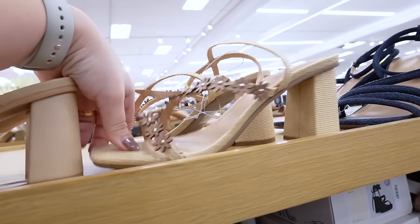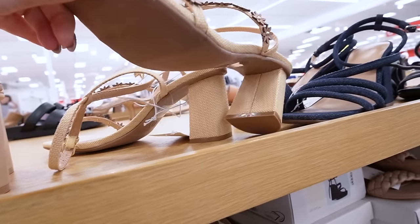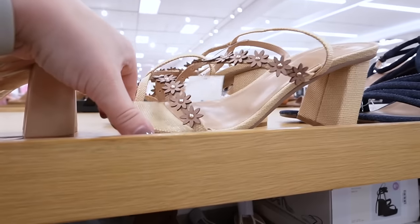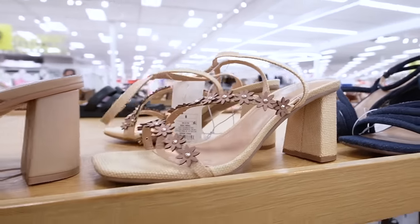Stop, look at these little heels. Look at the little flowers. They have the cutest options this year. What are these called? These are the Mirabelle. Oh, it reminds me of Encanto. These are the Mirabelle heel, and these are $39.99.